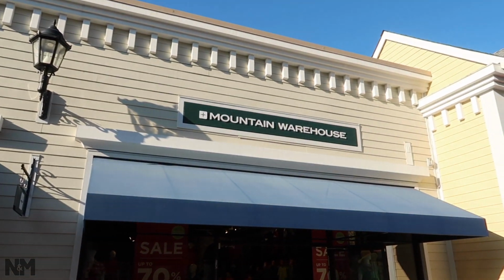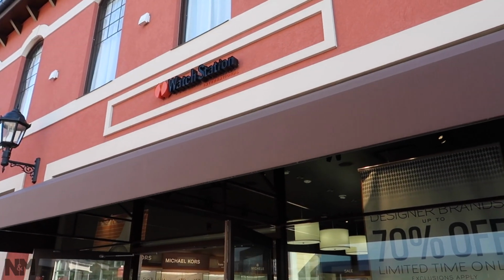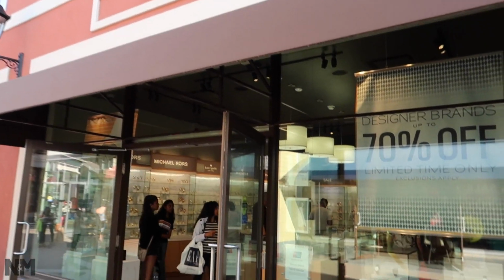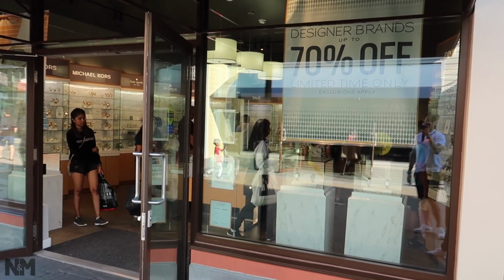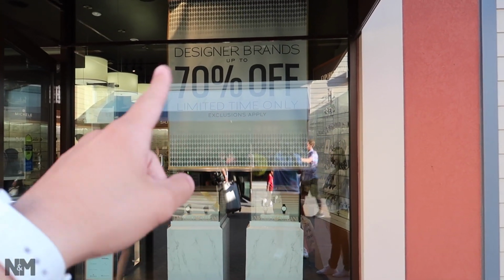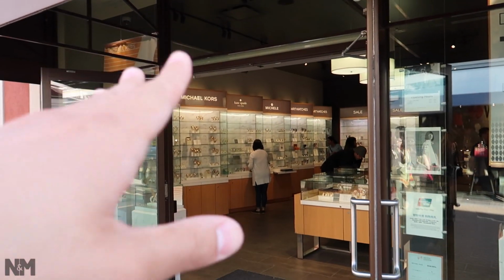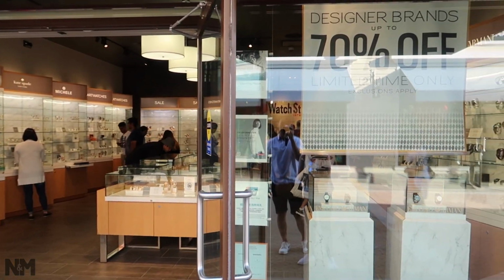So right across from Mountain Warehouse, you are gonna find Watch Station International. But we're not gonna go in because it's mostly watches and jewelry. But it has designer brands for up to 70% off right now. Limited time only. They have Michael Kors watches and Emporio Armani. It seems like they have Kate Spade, Michael Kors, luxury brands.